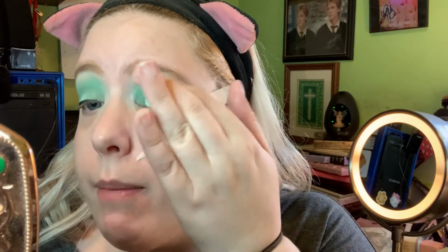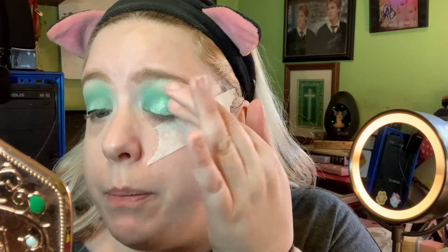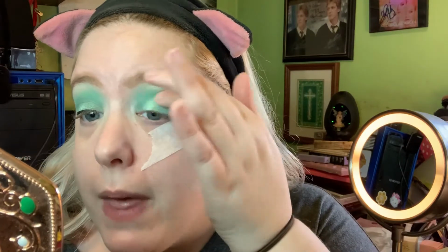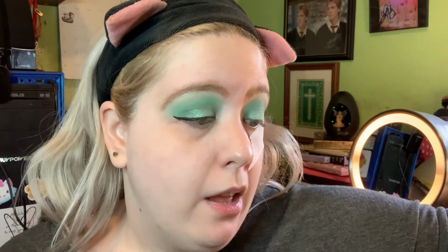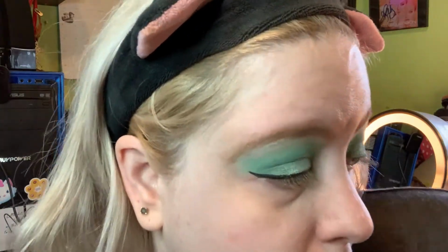Since this is the first time I'm using this, I'm not going to use a base or tacky base or anything because I want to see how this performs without putting a base on. But I do feel, just based on how this one's already setting, that the shimmer colors in this palette are going to fare better with a tacky base. I definitely feel like this is going to travel and not be as vibrant all day.